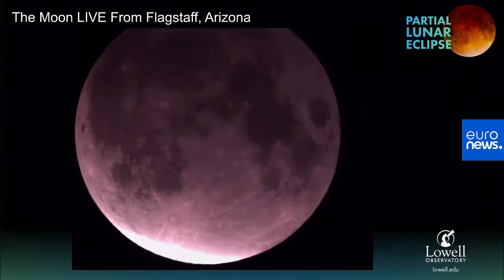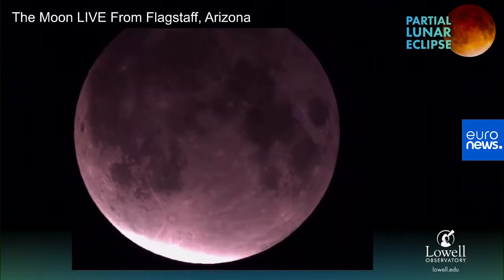Now, since this is the furthest into the shadow that the moon will be tonight, from here we're going to pretty much see the reverse of what we just saw. It's going to start getting lighter and lighter. That illuminated patch is going to get bigger and bigger, and it will go back to regular, normal moon colors pretty soon. So yeah, that's what's happening right now.